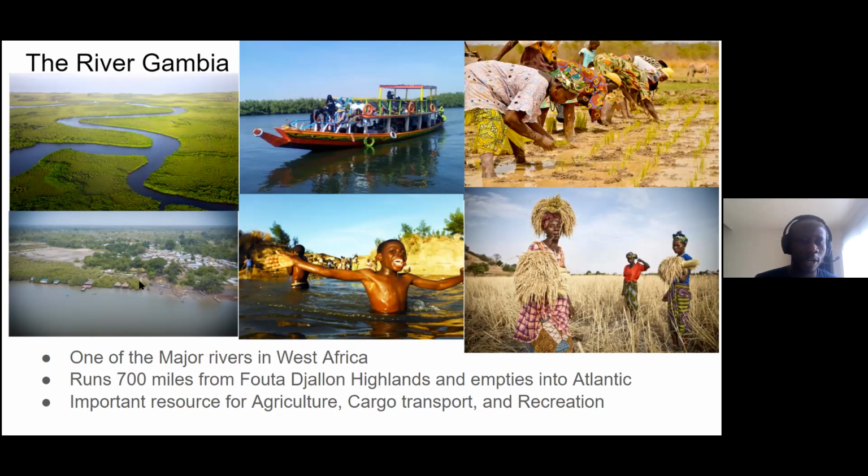In our local language, what we call tributaries from a river, we call them bolong. So this is Bintam Bolong. It's a very popular place, and has some spiritual connection to the city that I grew up in. That's why I showed this. But the river is actually 700 miles. It runs from Futa Jalon, which is about 3 countries from Gambia, in Guinea Conakry, and then empties into the Atlantic Ocean. It's also one of the most navigable rivers in West Africa.